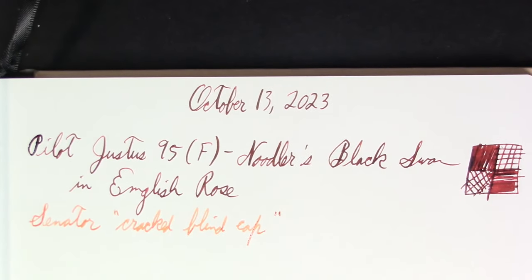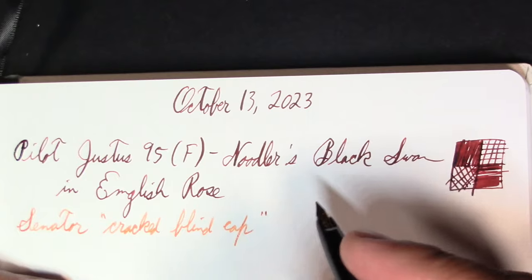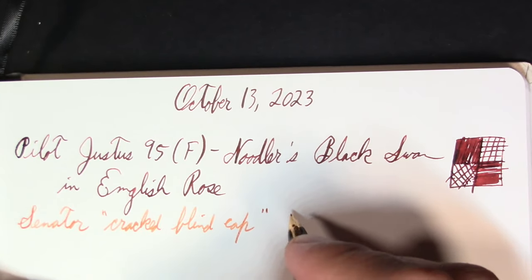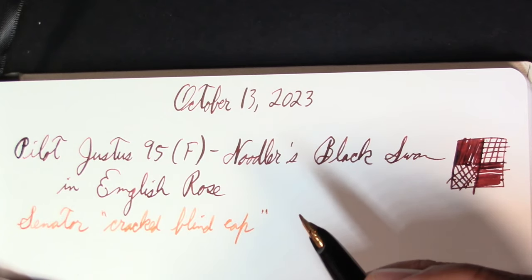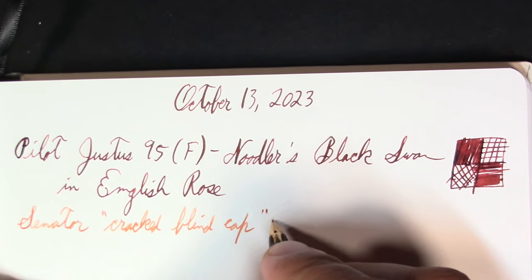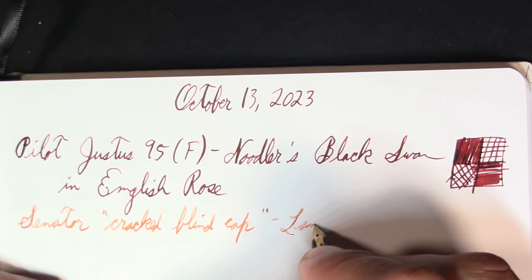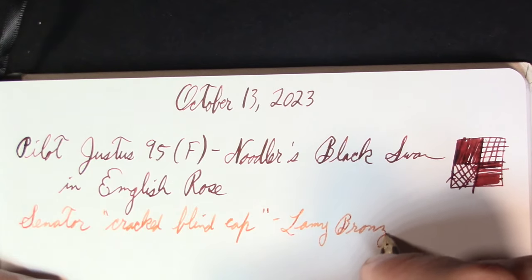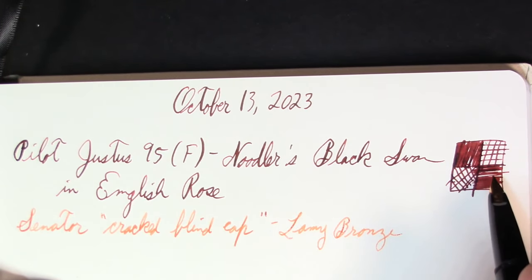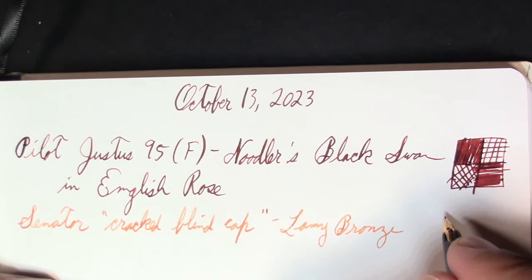I've got the Silver Fox. I've got, you know, all kinds of... Actually, I gave away Senator Cummerbund to a fellow YouTuber. But I still have plenty of Senator pens. Senator Cracked Blind Cap, and the ink in it is Lamy Bronze. And you might have noticed while I was writing how the Noodler's up here just took on a glorious hue.